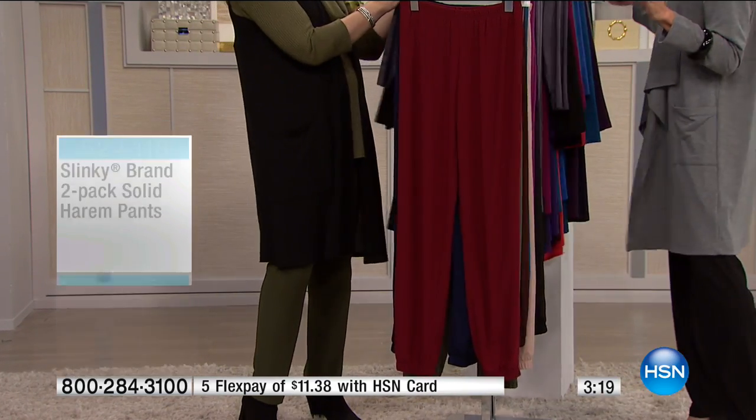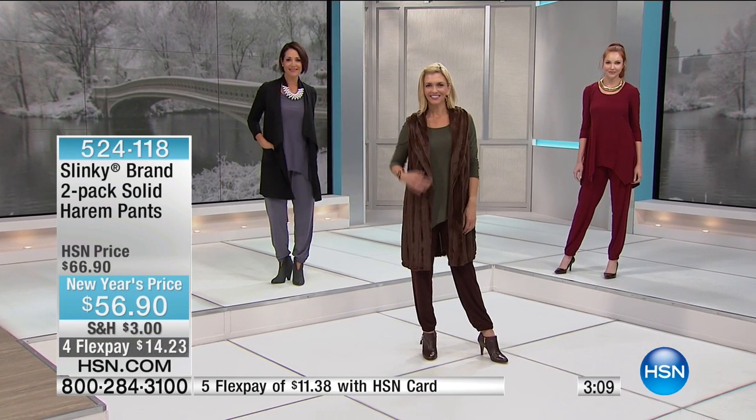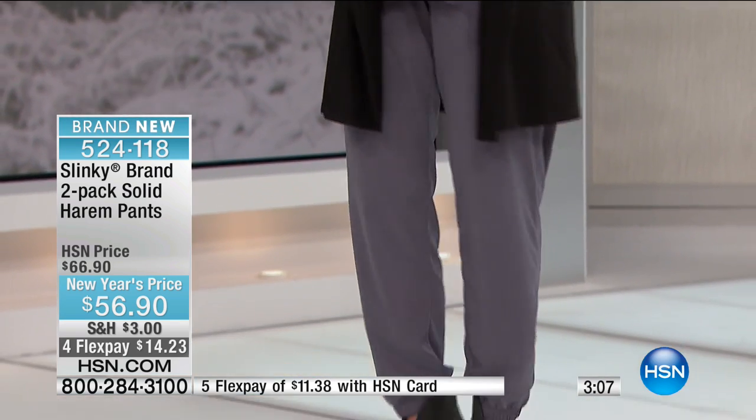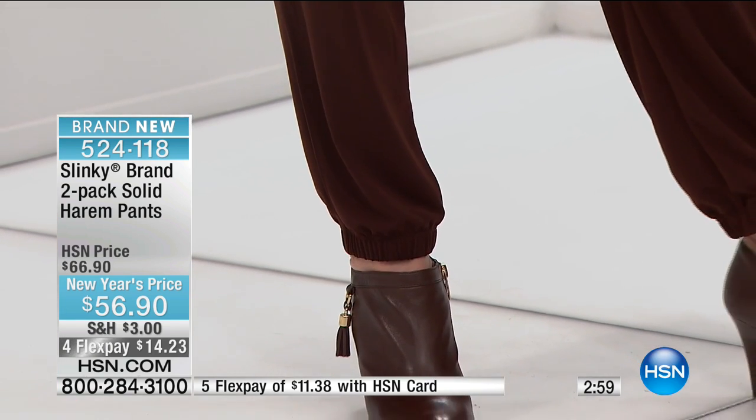So what we're going to do is we'll go through the colors. We're also going to leave for everyone the number on the bottom of the screen for the matching tunics. Because as we go through, we'll show you how the two-pack of the tunics, which we just aired, that were a buy one, get one free, you basically have the exact same colors. And you're seeing them on all our models.